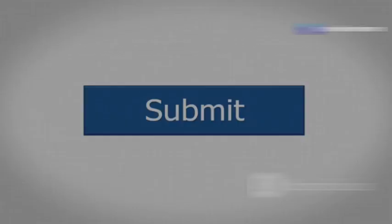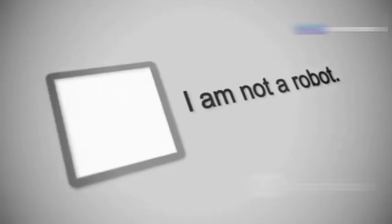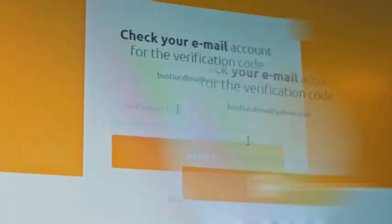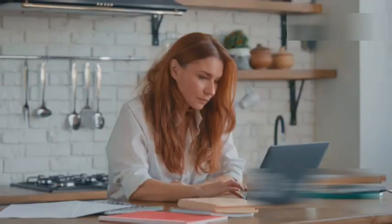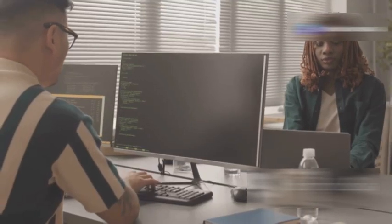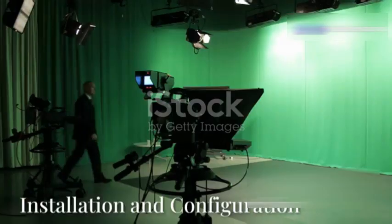Once you've filled out the form, GitHub might ask you to solve a puzzle to prove you're not a robot. Don't worry, it's just a quick security check. After verifying your email address, you're officially part of the GitHub community. Congratulations, you've just taken your first step into the exciting world of collaborative coding.